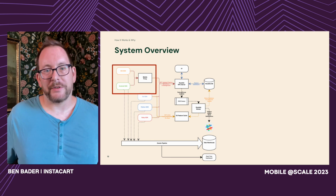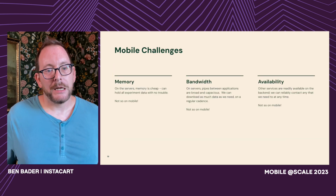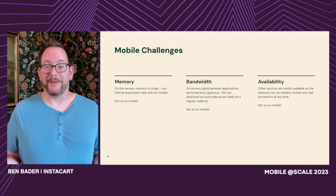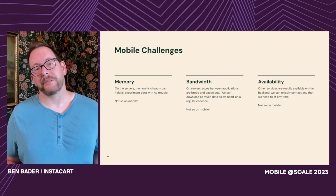So what were those assumptions and how were they problematic? We assumed that memory was cheap and freely available. You can hold all this data in memory all the time without impacting your host application. We assumed that bandwidth was capacious and widely available, that we could download as much data as we need whenever we need to. Laughably untrue on mobile. And finally, we assumed that services are available, that once we boot it up, we can reliably talk to anything we want to talk to whenever we want to. And if you've ever used your phone in a grocery store, you know that's not true.